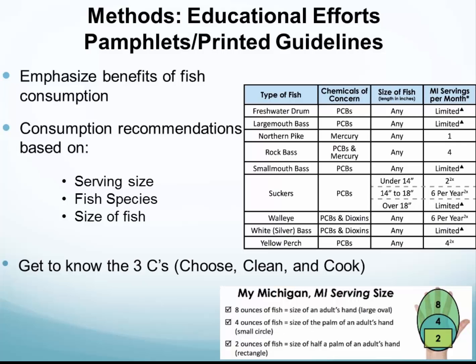Also in that pamphlet, we talk about getting to know the 3 C's: choose, clean, and cook. Choose fish that have lower contaminant loads, bluegill, yellow perch, things of that nature. Get away from the white perch, which is pretty difficult because that's the main focus when the white bass are running. Clean, properly clean, to remove the head and entrails, to leave a thin layer of flesh when the fish is skinned, remove the lateral line, any yellow or reddish meat that may be higher in fat content and thus have a higher contaminant load.